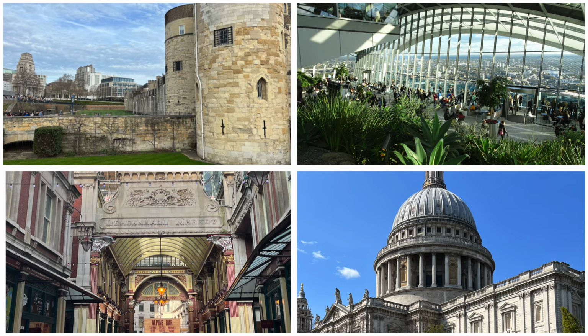If you're going to the Tower, Sky Garden, Leadenhall Market, and St. Paul's Cathedral, I think that's more than enough for one day. However, if you think you can handle more, these two things could be for you.